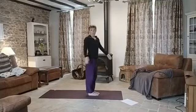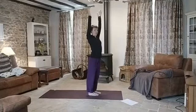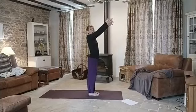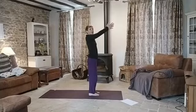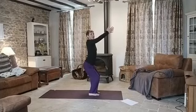The third option that we have, if you find it quite difficult to keep your arms up straight above you, what we can do is we can bring our arms out slightly in front of us, again about shoulder width apart, palms facing each other. Again, we're going to look towards the space in between our hands, and now we're going to keep on looking to that space between our hands and sink down as if we're sitting in a chair.